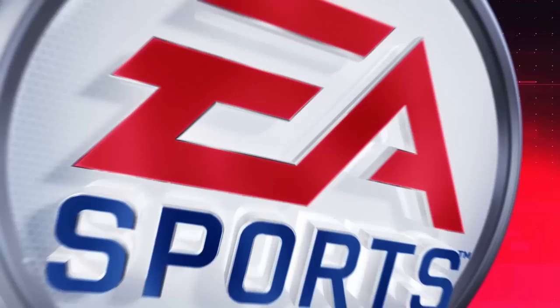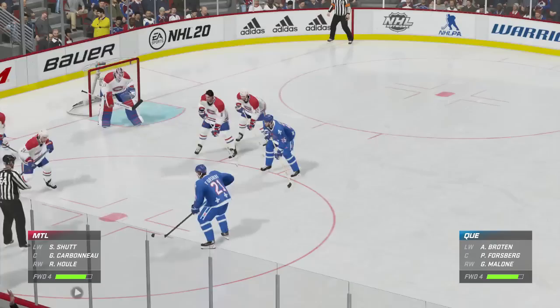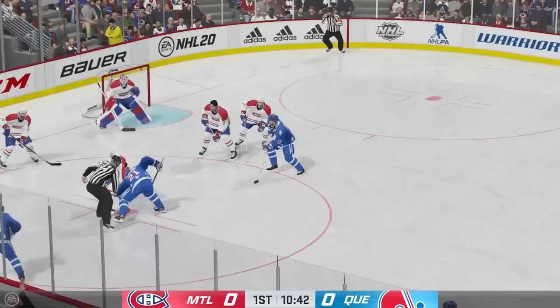Savard trying to send a message here in the first period of this game. There's no goals, but you want the other team to know that you're ready to play. Good read by the winger as the two centers tie up. He got thunderstruck!